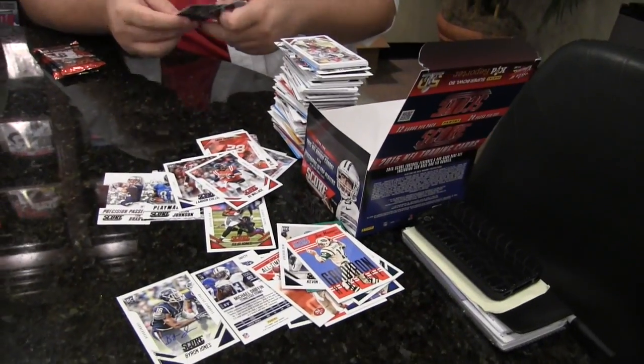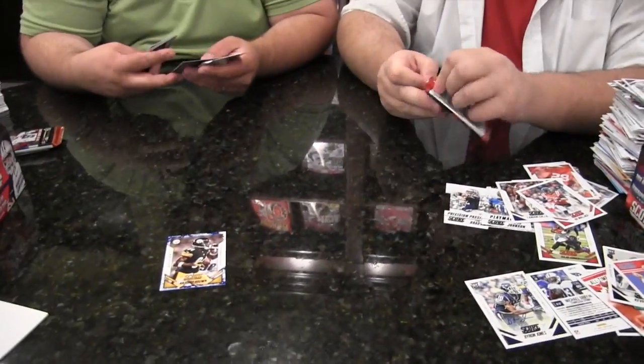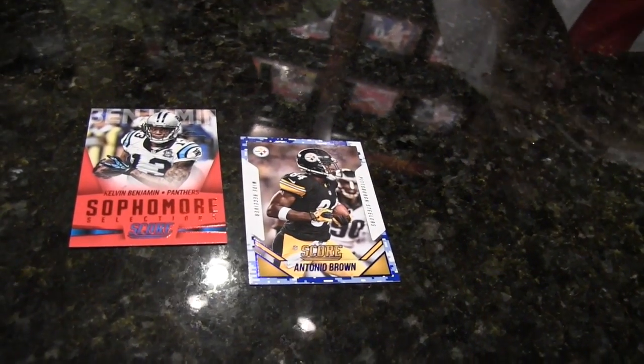Take some. I got a blue camo Antonio Brown parallel. That's pretty cool. Yeah, you don't get a lot of those in the boxes. I got Kelvin Benjamin red sophomore selections. So there's foil parallels, color switches, background switches, camo things. There's different colors of digital camo going on, on both the inserts and the base cards. Pretty crazy. Ted Ginn is now a Panther, according to this card.